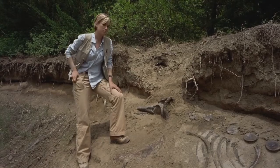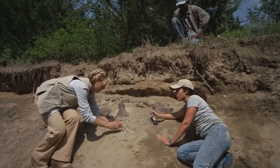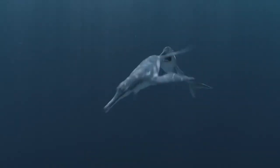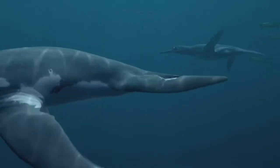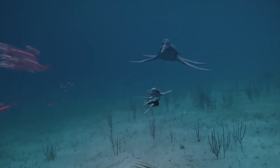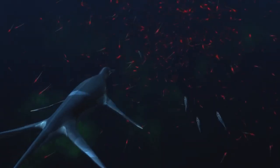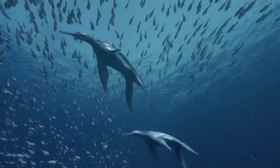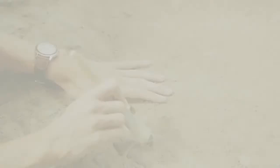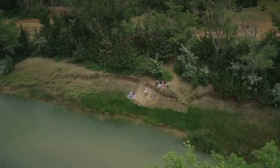Hey, come check this out. There was something unusual about one of the rear flippers. A shark's tooth embedded between the bones. After 82 million years, the female Dolly Corincops has returned to tell her story.